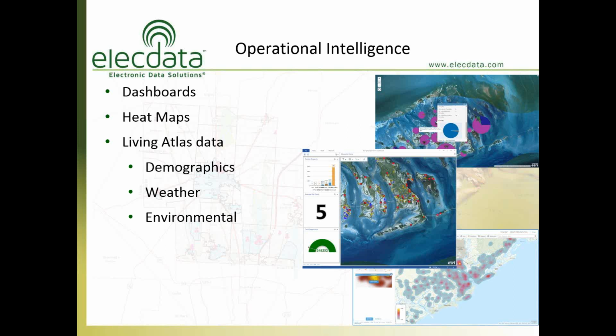Particularly in response to the public interest in the Zika issue, you may be getting a lot more requests from the public, and so your operations may have changed from previous years in regards to how you respond to the volume of calls and so forth. So being able to have a good idea of what's going on and reacting quickly is important.